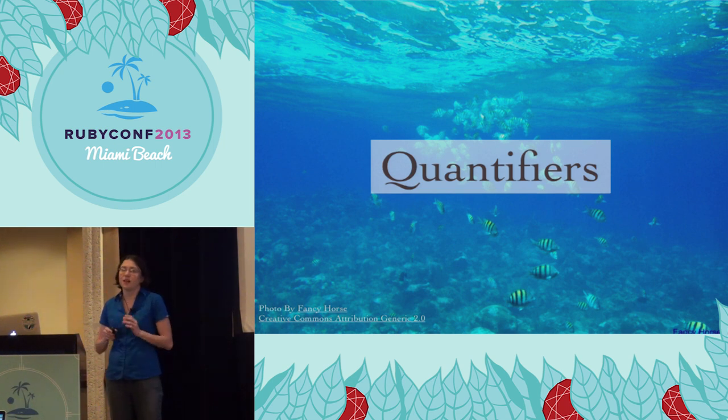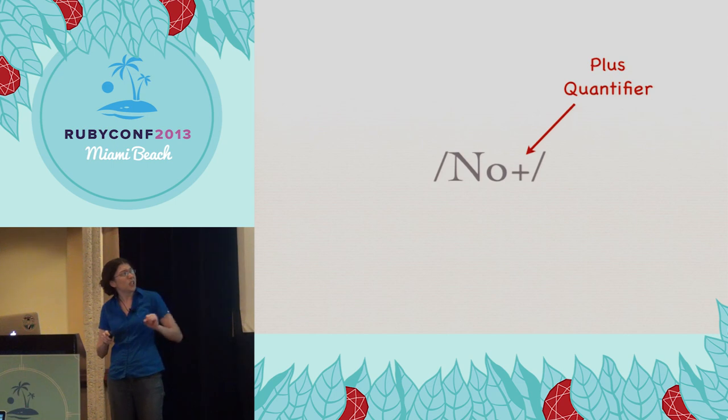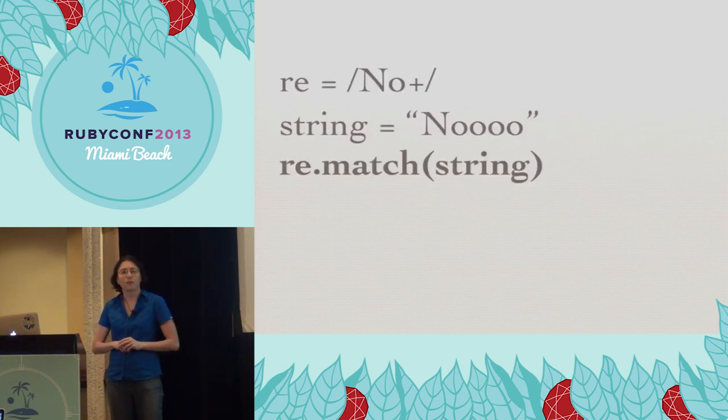Now, finite state machines become even more interesting when we use quantifiers. It's easy to look at this regular expression with our human brains and see the word no followed by a plus sign. However, Onigmo sees this as a capital letter N followed by a lowercase o and a plus sign quantifier. That plus sign after the o means the o can appear one or more times. So in Ruby, again, I'll declare my regex and my string. This time, the string is the word no, famously yelled by Luke Skywalker in The Empire Strikes Back. I'm going to call match on my regex and pass it that string.